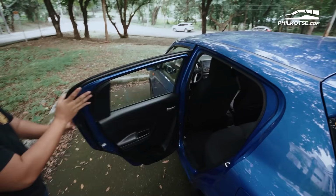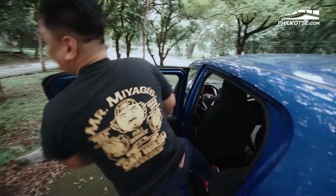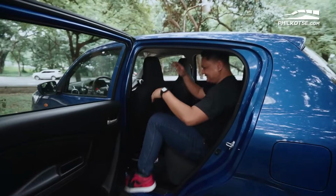Yun, Roy, ano yung sinasabi mo kanina about dyan sa pinto-pinto? As you can see, yung pagpasok natin dito sa loob ng Suzuki Celerio is very seamless, very easy, and effortless because these doors open up to an almost 90-degree angle. Check this out. These doors open up to an almost 90-degree angle, making ingress and egress very easy. Ingress and egress means pagpasok tsaka paglabas ng sasakyan.